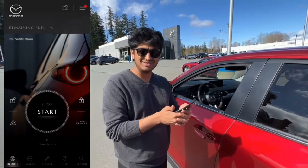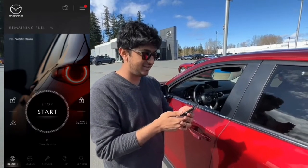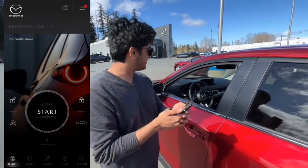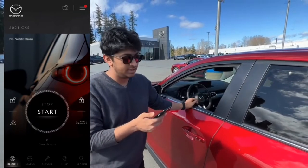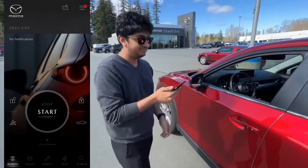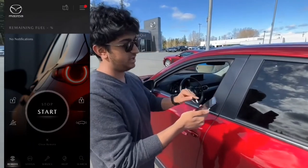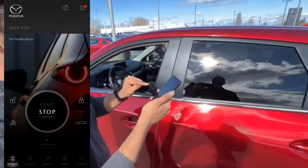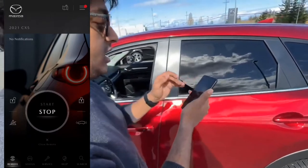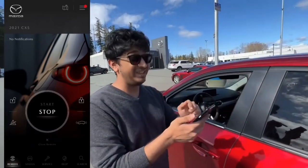It takes about 30 seconds, right? Yeah, about 30 seconds. It's just got to shoot up to the satellite and come back down. Perfect. There it goes. There's your remote start. Now the car is started. If you can see here, on the screen, the button changed from start to stop. That means the car is started.